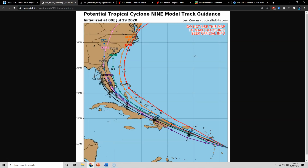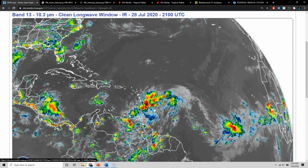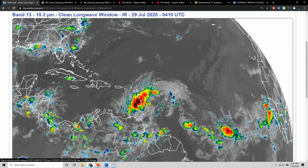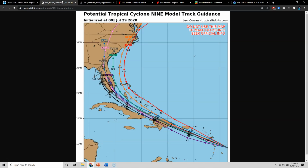This pretty much shows most of the hurricane models. You can see nearly all of them now have this system tracking almost directly over Hispaniola, which does make sense when you look at the overall trajectory of this system. We expect it to go over the northern half of Hispaniola, but nonetheless, that's still some high terrain out there that could definitely weaken the system a little bit. So as you can see, most of the guidance takes it over Hispaniola, misses Cuba to the north, and then takes the system right into South Florida.